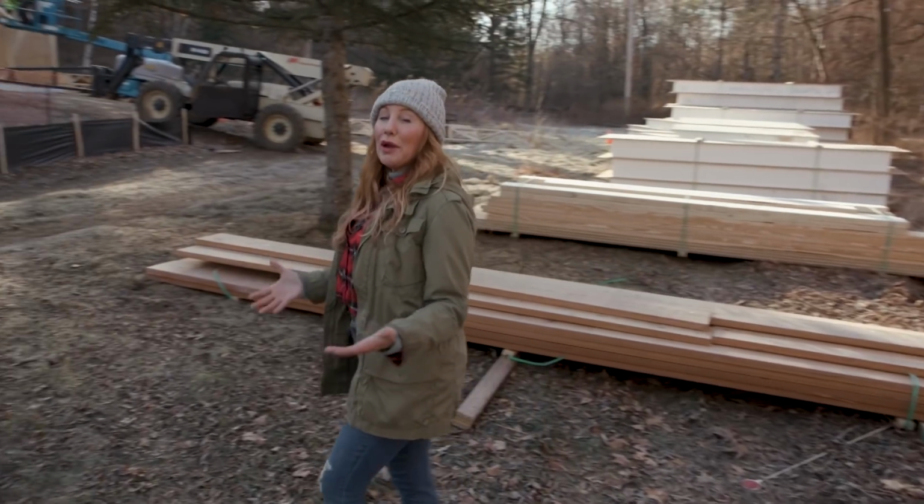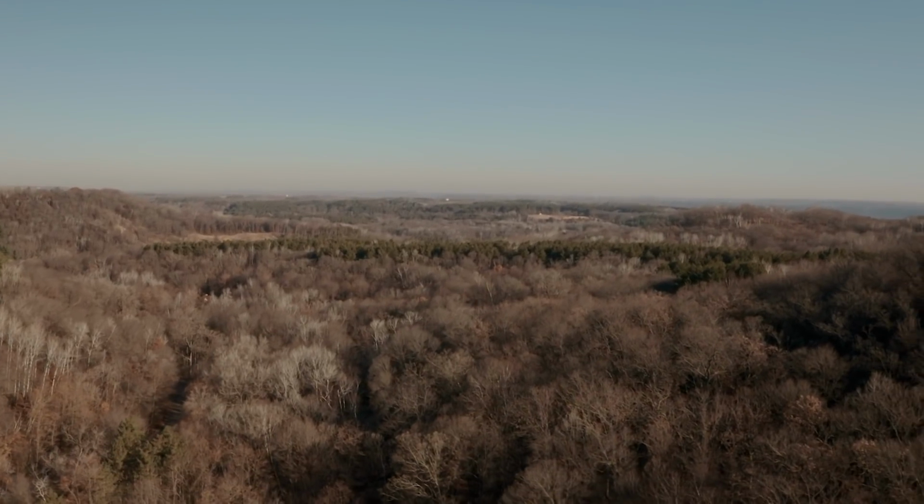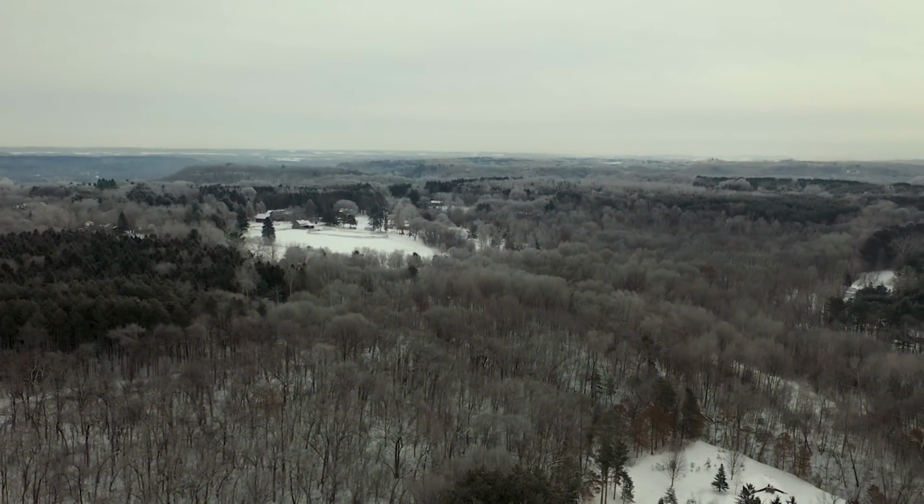Now, this project has been a labor of love for me for the last 3 years. It is situated in the beautiful St. Croix River Valley in very chilly and often very snowy Minnesota.